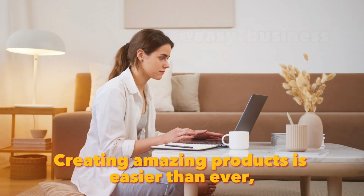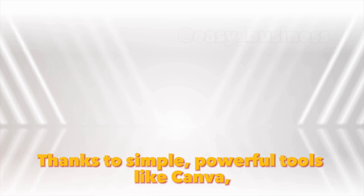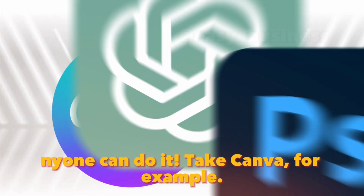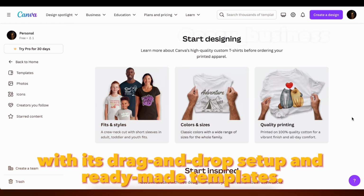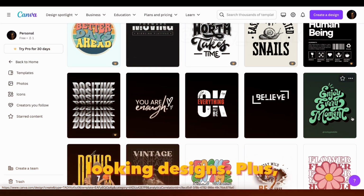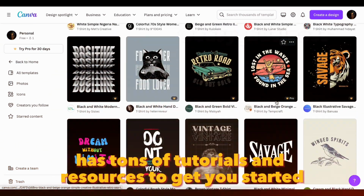Creating amazing products is easier than ever, even if you're not a design expert. Thanks to simple, powerful tools like Canva, AI, and Photoshop, anyone can do it. Take Canva for example, it's perfect for beginners with its drag-and-drop setup and ready-made templates. You don't need any design experience to make professional-looking designs. Plus, Canva has tons of tutorials and resources to get you started quickly.